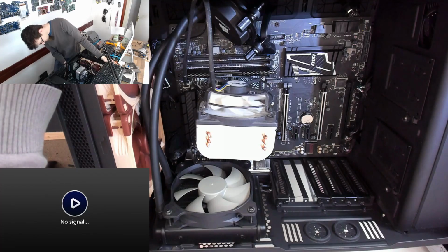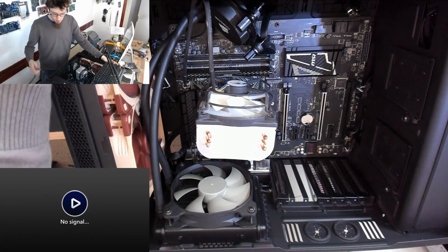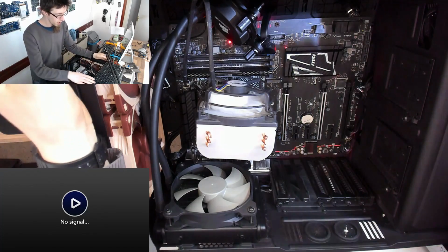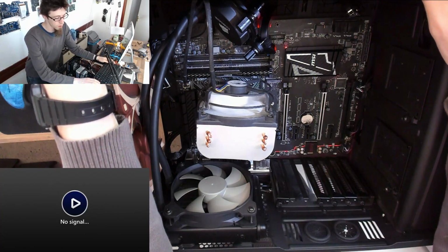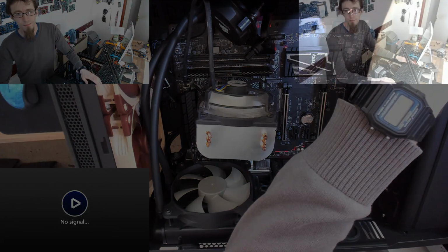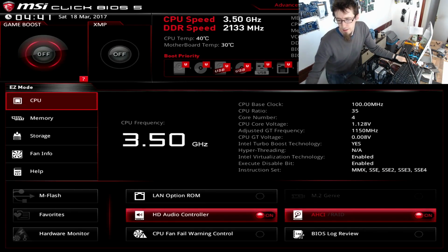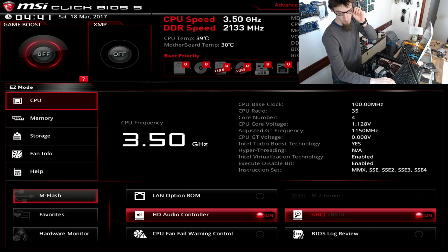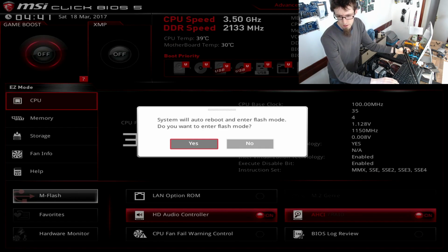Flash drive in. Let's unplug the Windows one just so we don't confuse anything. Power on. And we're going to spam delete for setup. Okay, so how do I... Oh, I don't have a mouse. Okay, I guess we're going to keyboard warrior this. Right, so M-Flash. System will auto reboot and enter flash mode. Sure, do it.